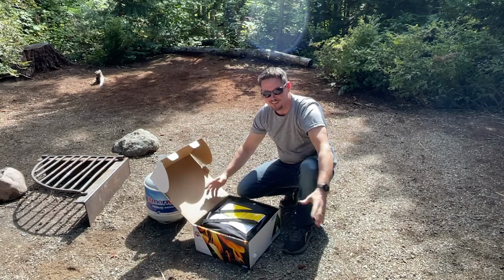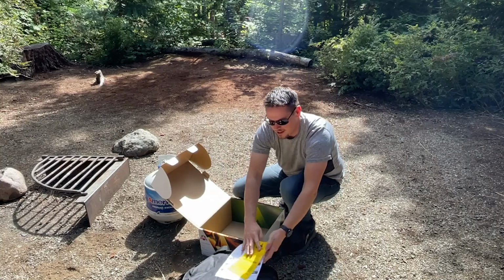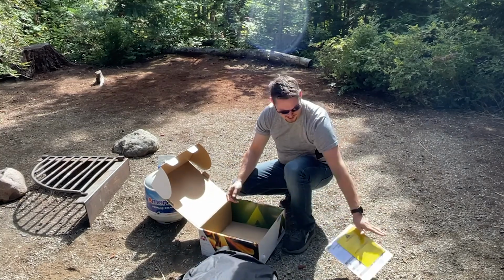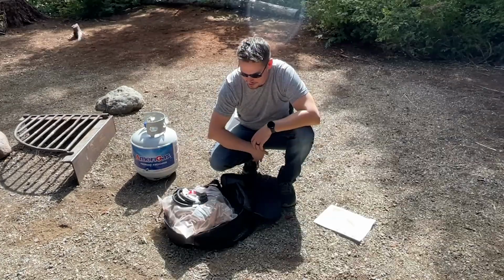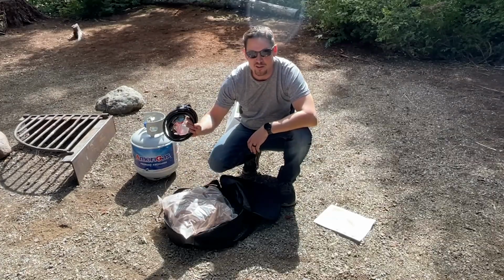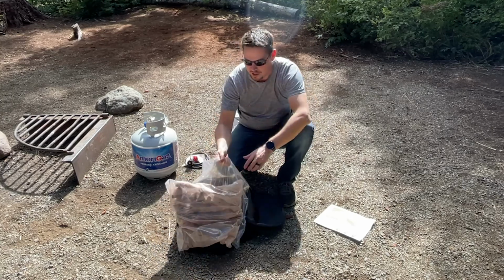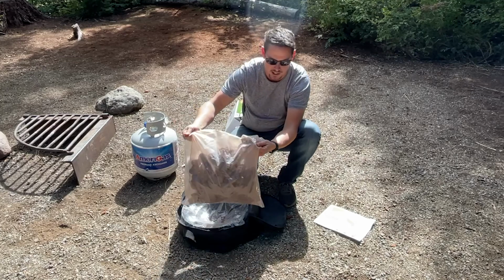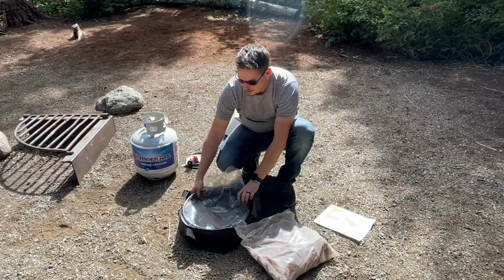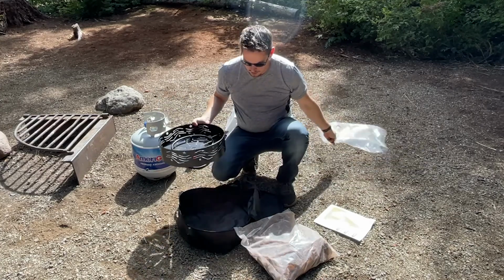There we go. Comes in a nice little carry bag. That's 40 bucks right there. Too easy, we don't need those stupid instructions. Open this sucker up. We got an 8-foot hose to hook to our propane, which is good. Keep it away from the fire itself, the open flame. Got a bag of rocks that'll hold heat. And the main pan. So we'll just start there.